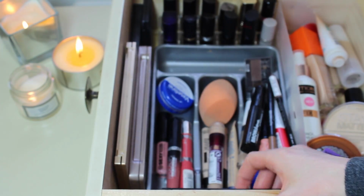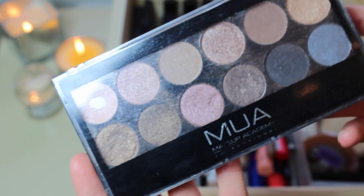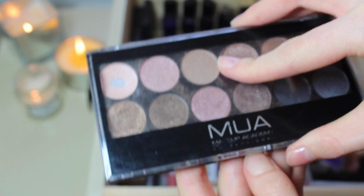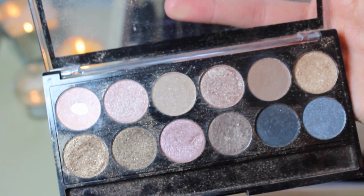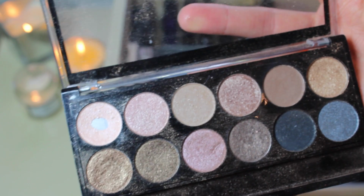So the first one is actually hidden, and it's this. So this was my first ever eyeshadow palette, and this is by MUA. I still use this and I really like it still. I think this is great for any beginners, and it just has all my perfect shades that I really like to use. It's got a few matte shades here, but most of them are shimmery.